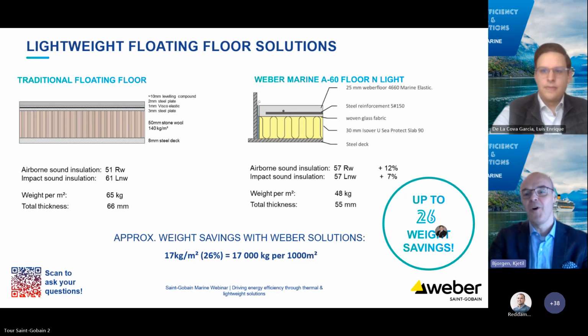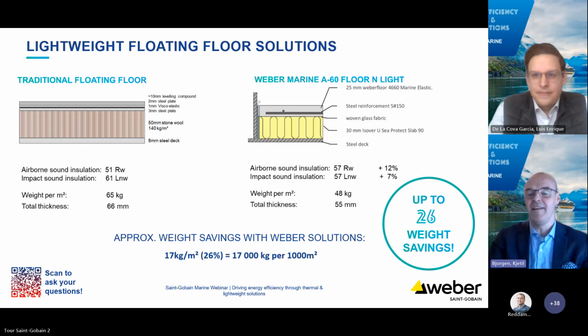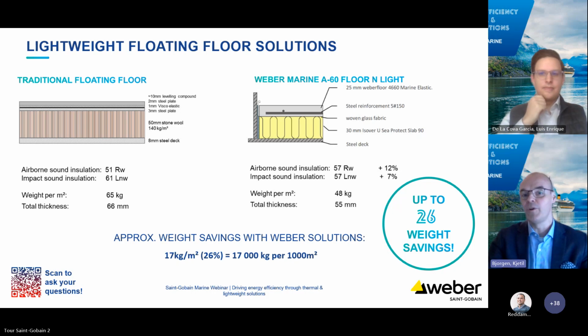Now, let us put cost efficiency together with energy efficiency. Not only does the Weber Marine solution hold an A60 certificate, but you would save 17 kilo per square meter on this solution. It is quite common to utilize at least 1,000 square meter of floating floor on a commercial vessel, which again would save you 17,000 kilos. On top of that, Weber Marine increased the free height in accommodation by reducing the total thickness of this solution by 11 millimeters.